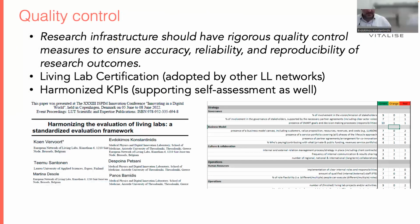Next slide. Quality control. I know that Kun will speak more about this, but just to say that on the left, you can see that living labs share, as Lady mentioned, some common principles. And in this publication that Kun led, we explain what these principles are, and how they are evaluated. On the right side, you can see the ongoing work on creating harmonized key performance indicators to make sure that we have self-assessment in order to keep high quality. So we have both self-assessment, but also independent blind evaluation.